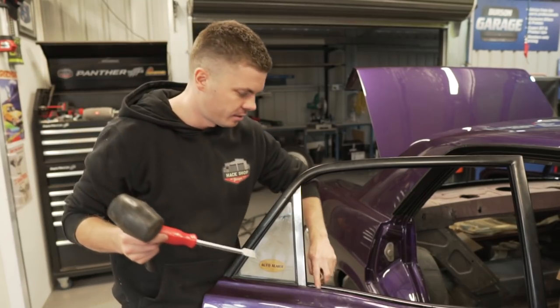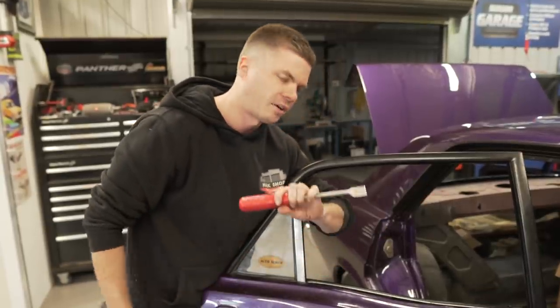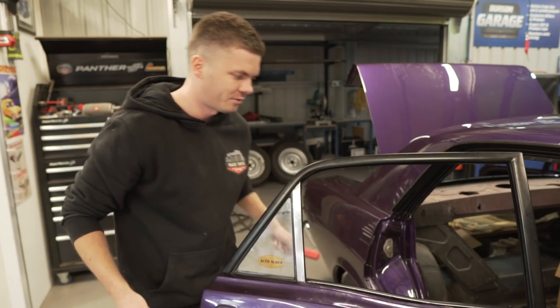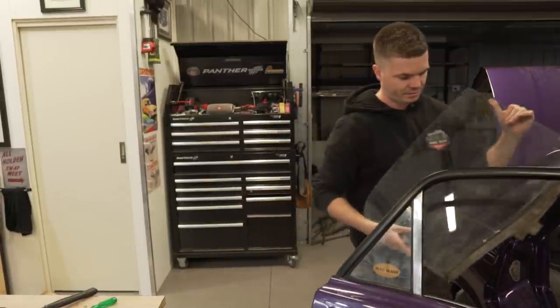So we ended up getting the inside channel on. That was a bit hard, but we just used a flat blade scraper type thing. Just a gasket scraper and hammer it in like that. It actually worked really well once we got that. Now we're going to try and figure out if we can get these in.